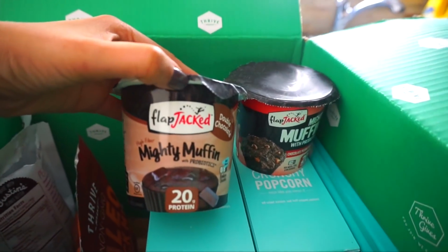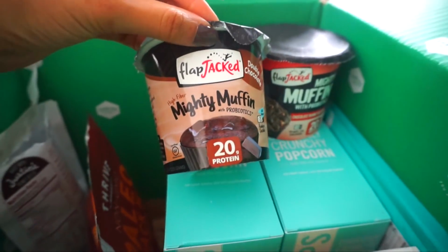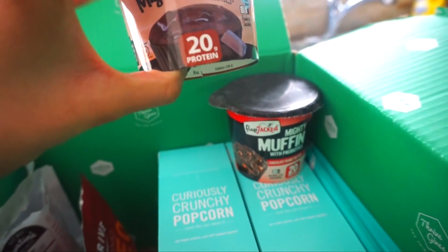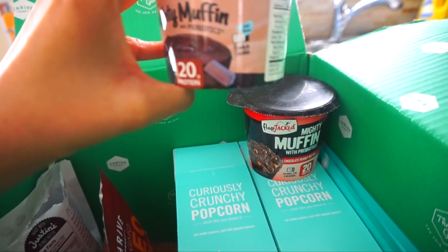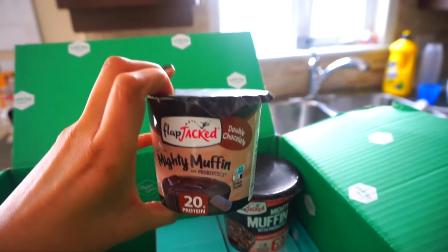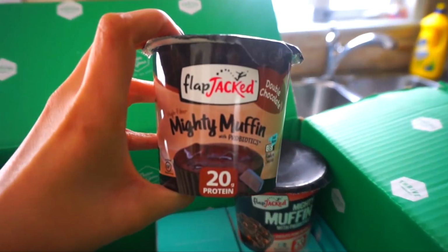I also saw these on Thrive Market, and so I definitely want to try them. It is by a brand called Flapjack, and these are high protein muffins. So I think in here is a single muffin, or do I have to make it myself? Oh no, I have to add water and make it myself. Okay, I thought this came as a full muffin. So I guess this is something that you do in the microwave. You add water to it and then in 35 seconds, it's all good.